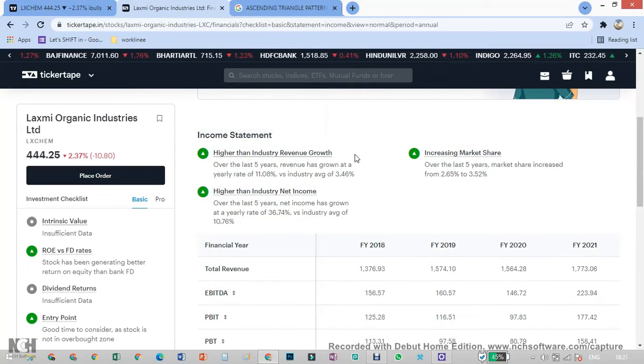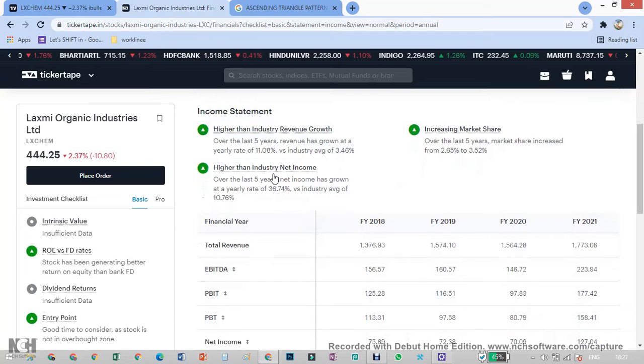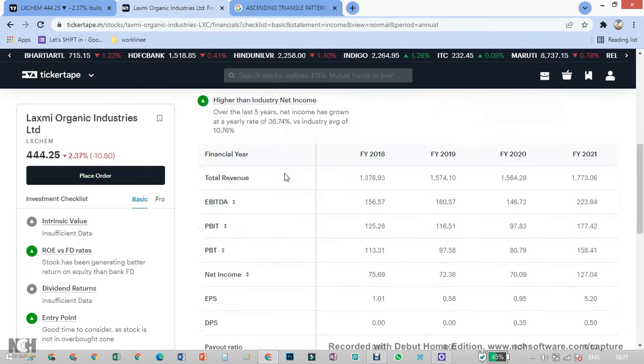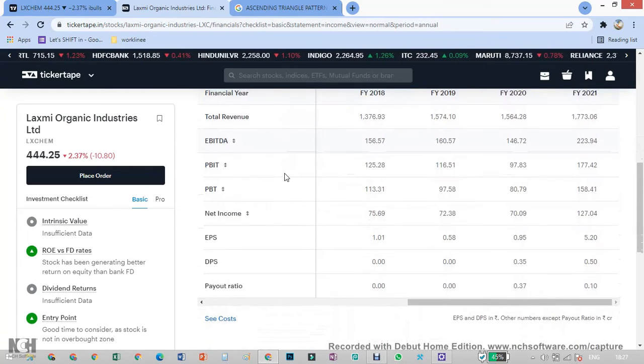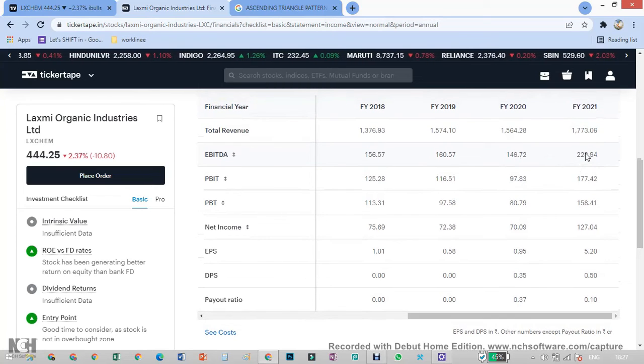Higher than industry revenue growth. Okay, growth is aggressive. They have good market share, and their income has grown at a rate of nearly 36%. That's nice to hear. EBITDA has increased, revenue has increased. EBITDA has increased drastically compared to 146 in 2023. So that's a good thing.